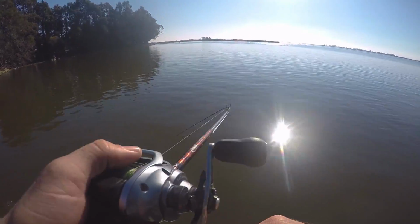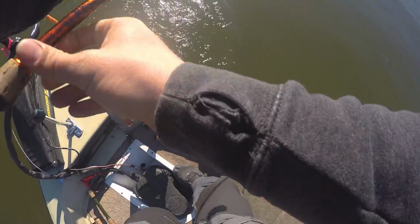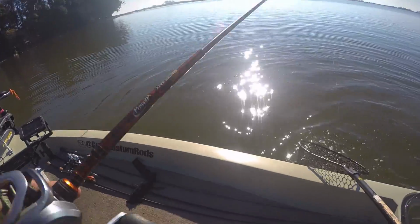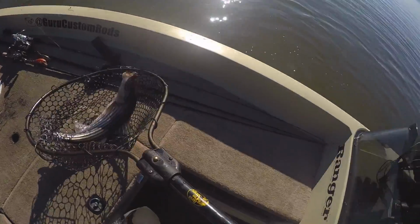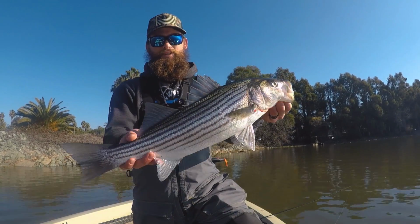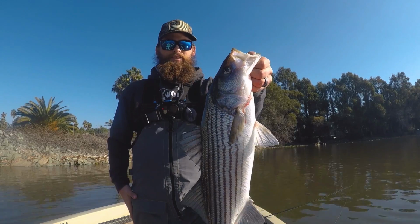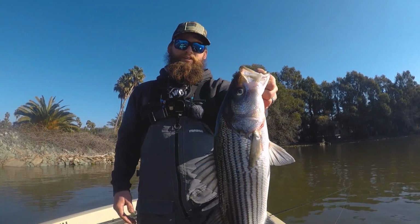Oh, what is that? Big ol' striper. Oh man. First fish of 2019. It's a solid striper. That's probably a 7-8 pounder right there. But look at that. Well, at least I'm not going home empty-handed. Yeah, so that was a good striper. Good 8-pound striper was all that I had to show for yesterday out on the water.